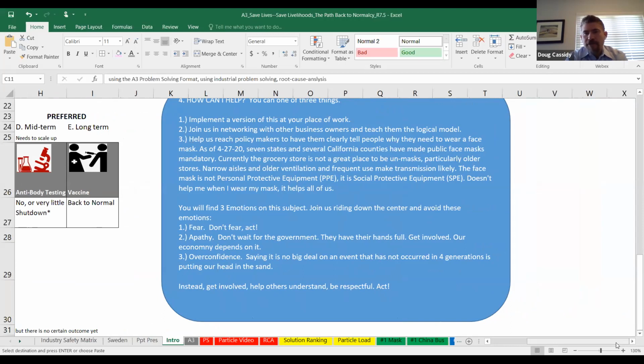And what we're really trying to do is spread the word, and we want to do it in an educational way. We mean no critique to our government or other things. They've got their hands full. They're learning like everyone else. But we're also, what I see in this journey is I see 3 emotions to manage as business people.